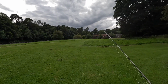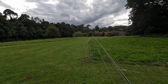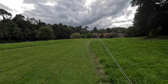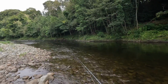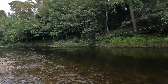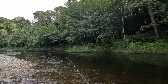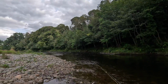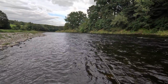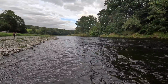Well, I'm heading back up to have a shot below the bridge. It's 5 o'clock and we're going to fish on for a wee while, but I don't think we've got that long. There's a sea trout just jumped out the water down there. Are you ready to go? Well, it's 6:10. I mean, we fished on a bit, and I think it's probably time to call it a day.